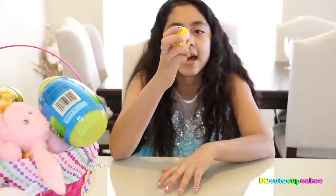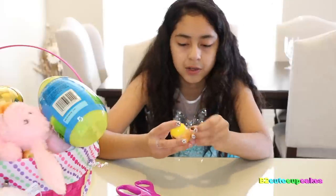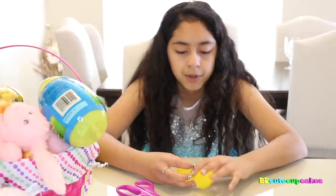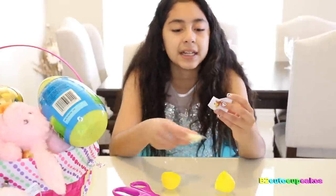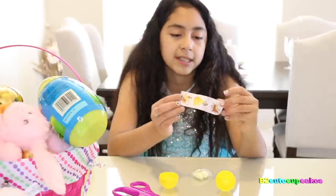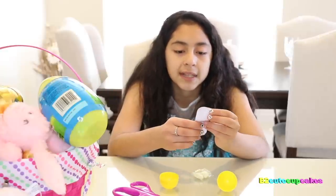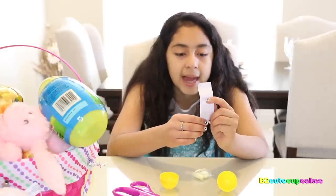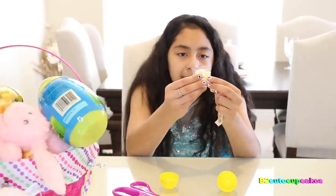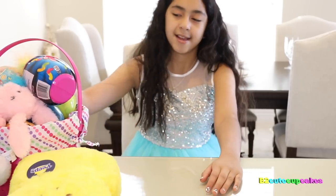We have a tiny Belle egg. Let's open it and see what's inside. So tiny. I wonder what's inside. Cool, we have some candy and stickers. We have three different stickers. We have Belle and her horse, and then Belle with the book, and Belle and Chip. And we also got some candy of Belle. All right, let's open another Easter egg.